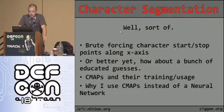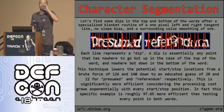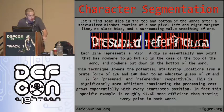Okay, now we're going to go into character segmentation, which is one of the harder parts of this. You could brute force character stop points along the x-axis, but that's exponentially challenging, and it's just really not a good idea. So what I did is I came up with a bunch of educated guesses, and then I use CMAPs, and I'll go into their training usage and why I use CMAPs instead of a neural network shortly.